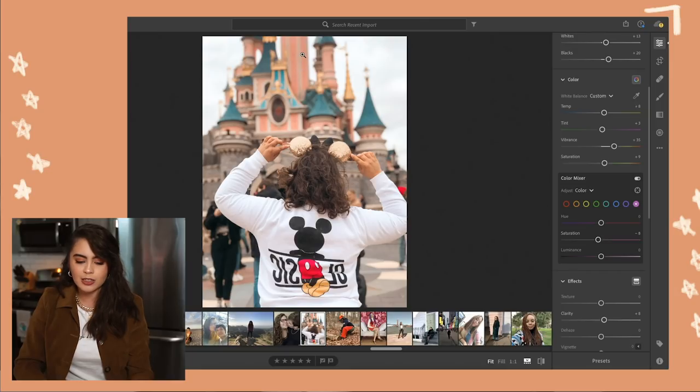Now this pink of the castle is reading more of an orange red versus a true pink. So I'm gonna hop into the orange color slider. Oh, yep, oh my gosh, look how much of this photo. And let's pull that up just a bit. And I'm gonna lean it a little bit more towards pink. Ooh, I think that looks really lovely so far.